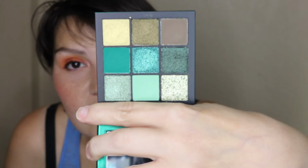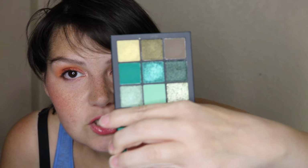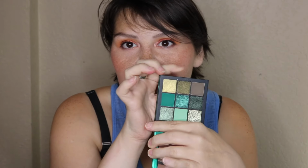The same with the Emerald Obsessions palette. I mean, it's greens. And if you know anything about me and my YouTube journey, you'll know that greens are my obsession. So same thing here. There's a lot of jewel tones, but you can warm them up and make them more fall-like with some golds and with more grungy, warm kind of green tones. So this I'm excited to play with as well.